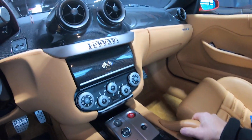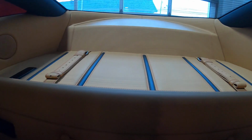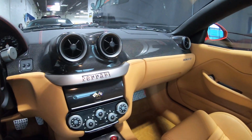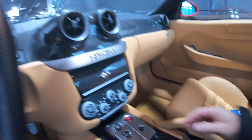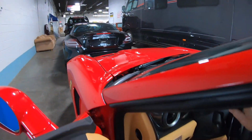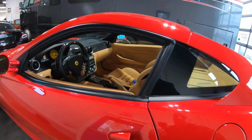But man, this car is so nice. Definitely no back seats. You got your luggage straps back there if there's something small. But yeah, this car is really, really nice. Even comes with an ashtray. Oh, let's see if I can get the... I'll take a look at the other side here. If the door's unlocked.